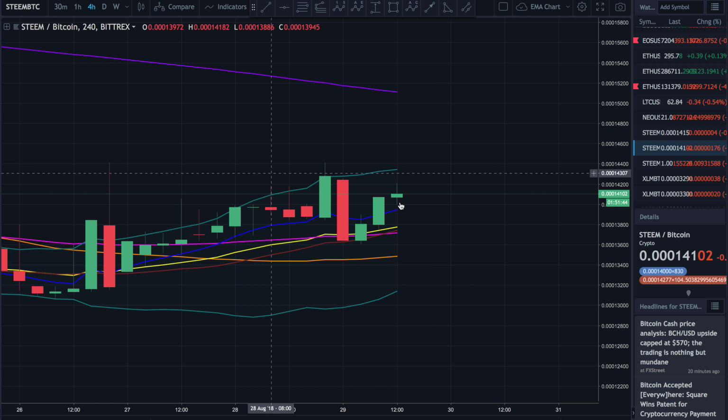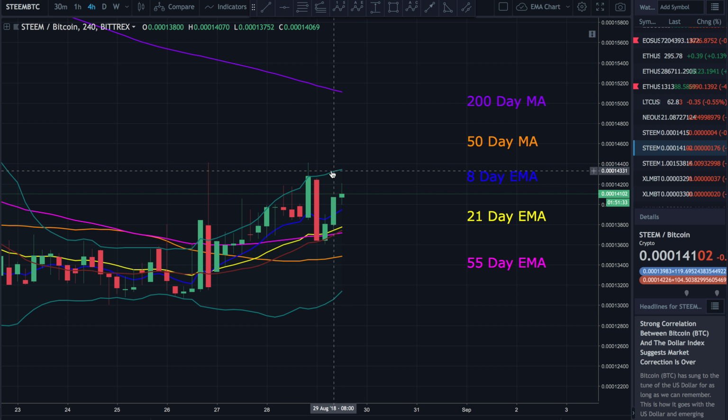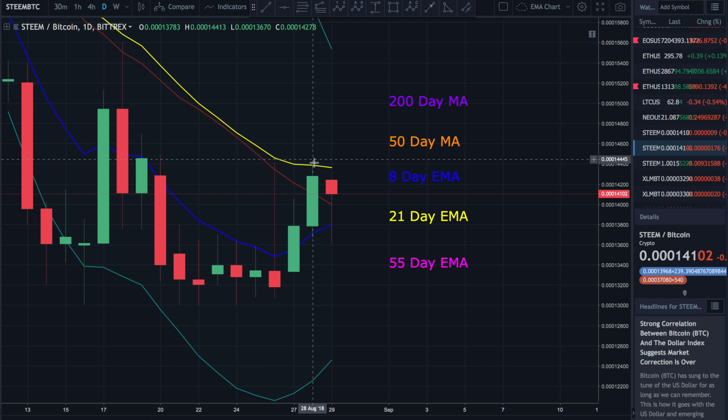If we come in here, we look at our moving averages. This is on the 4-hour. We can see that price came up and has broken through the 8-day EMA. That's a very bullish sign. Still has some room to rise before we get to the outer Bollinger Bands, the top of the outer Bollinger Band here on the 4-hour. If we go here and look at the daily, we can see price came up on the daily, tested the 21-day EMA, was rejected.